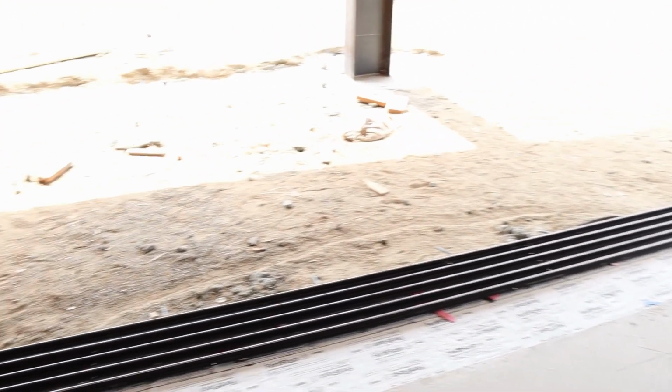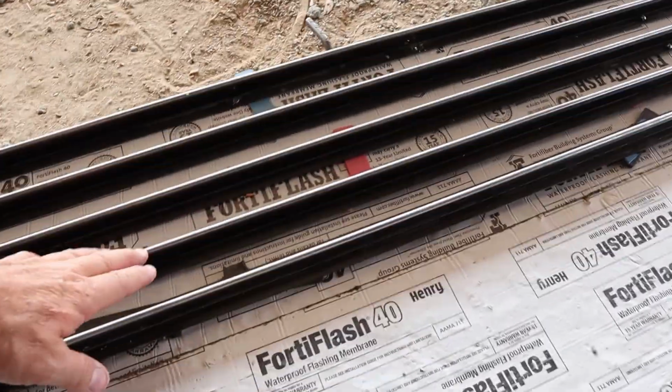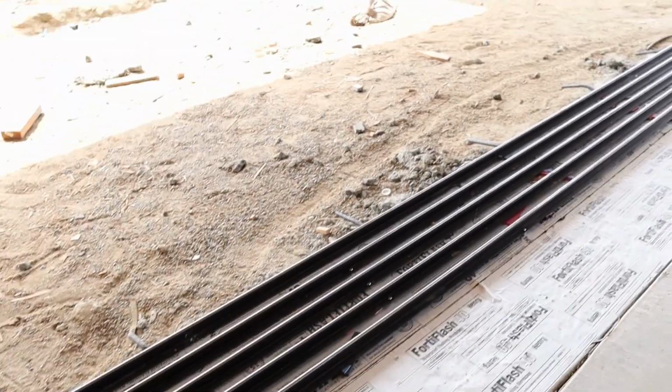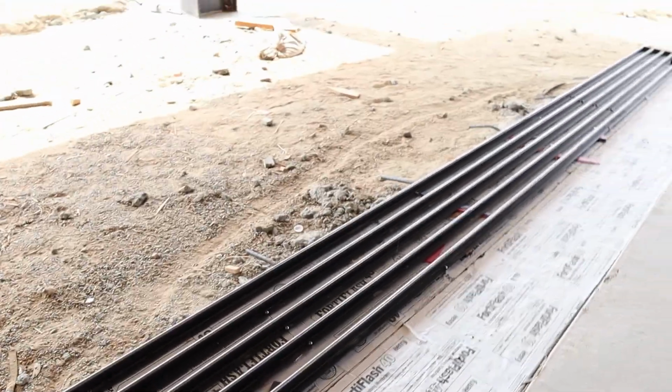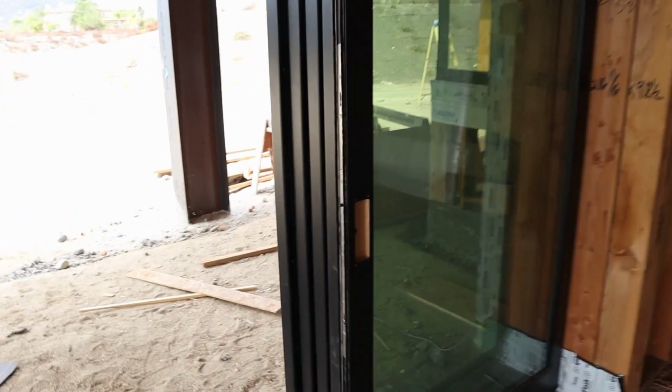Okay, and what we'll do is when we tile this floor, we will put tile between these tracks right here. So this floor will be flush all the way out to the patio. So the tile will carry all the way out. But yeah, we were missing a couple of the locking panels on here, but you can see how these work, right? These things are super heavy, but they slide very nice and easy.